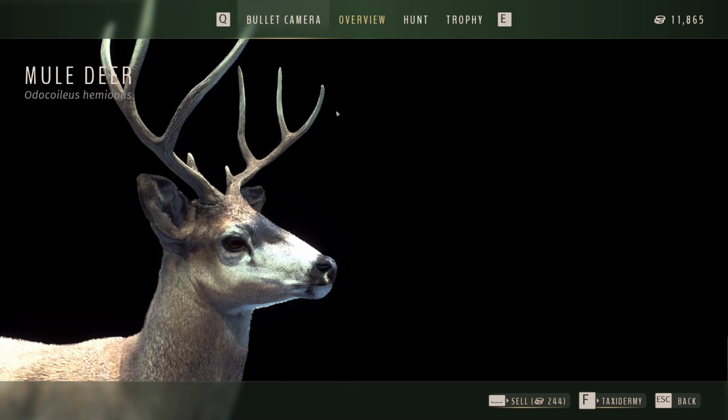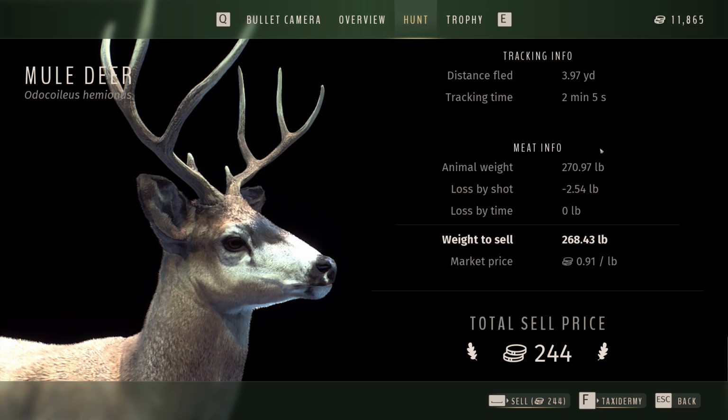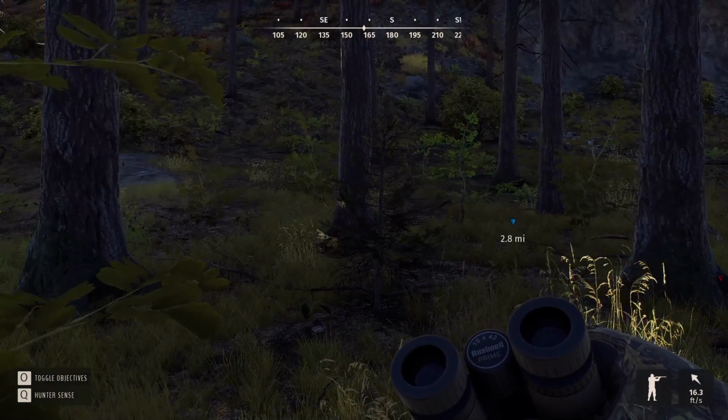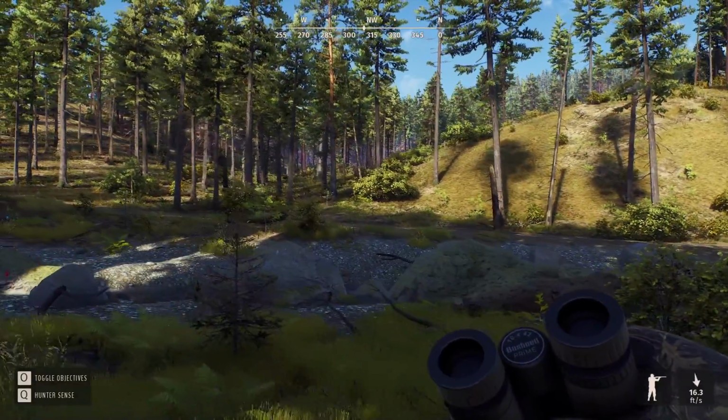I am thoroughly impressed, and again, just to take a look with the mule deer, just under 1% of the overall weight loss to the shot. So the 270, that might be something we start to carry really often.